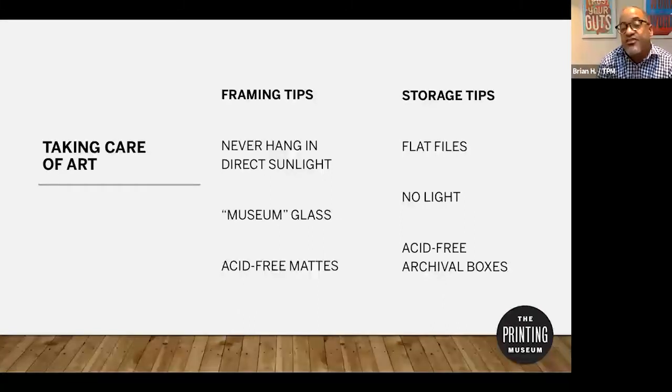One, you shouldn't hang artwork in direct sunlight. And if you have no choice, I think in all instances you should use museum glass. Museum glass has special UV filters. It filters out those harmful rays that damage not only the paper but also the color of the ink or media that's being used. And then always try to use acid-free mats.